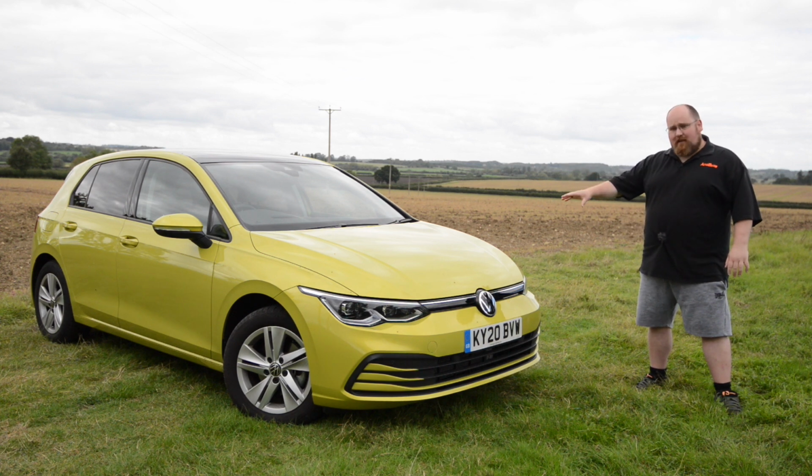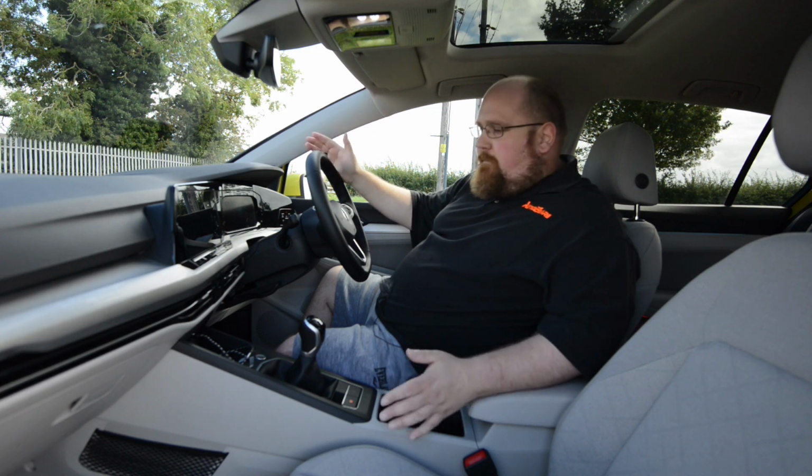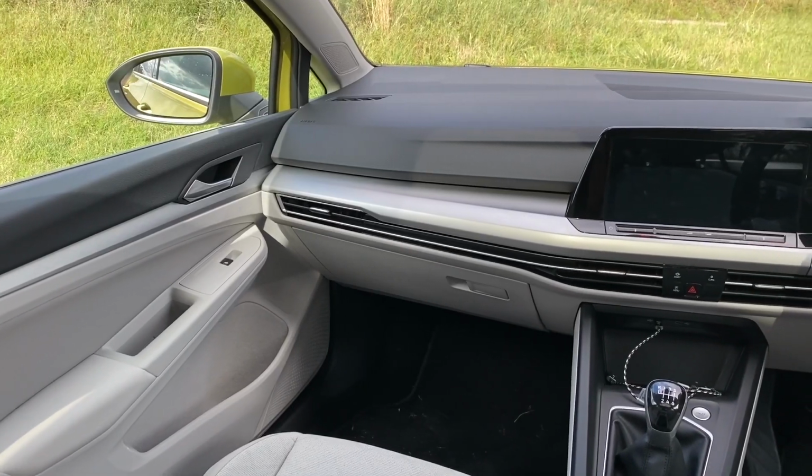But anyway, that's enough of the outside of the new Mark 8 Golf. Let's have a little look at the inside. Sat in the front of the new Golf, you are greeted by a very comfortable and minimalistically designed cockpit. I believe that's how you pronounce it.